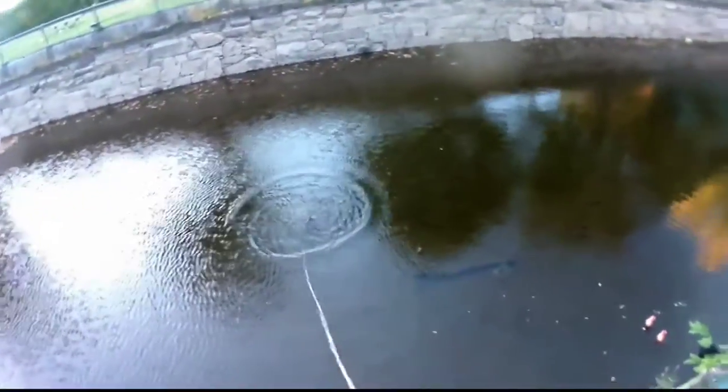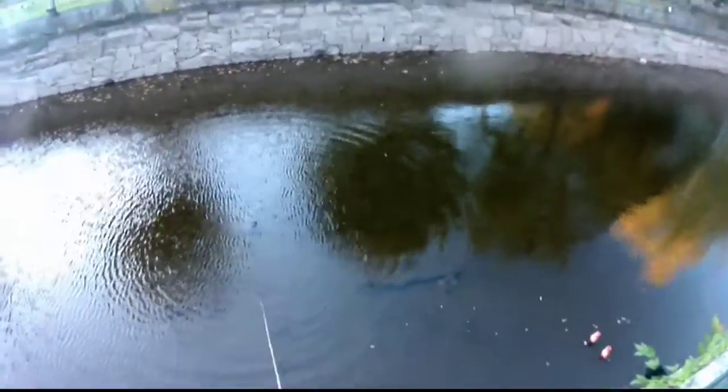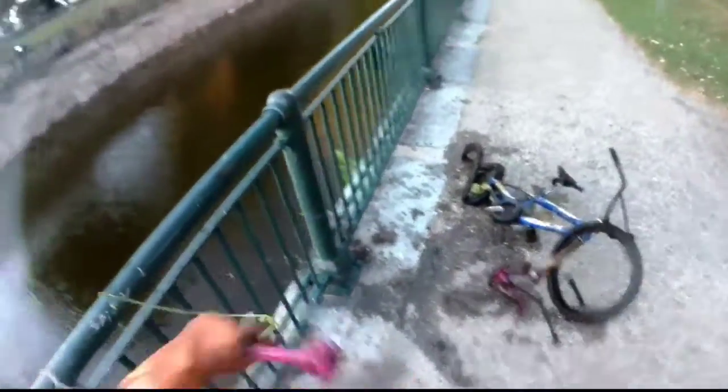Pretty enjoyable. There is a bike pump. Not sure if it came with the bike. Doing a lot more editing these days. I don't want anybody to think that I'm just catching things cast after cast after cast. For a while I was doing the idea of speeding video up, and I think having it closer to real time works better. And there's the rest of the bike pump.